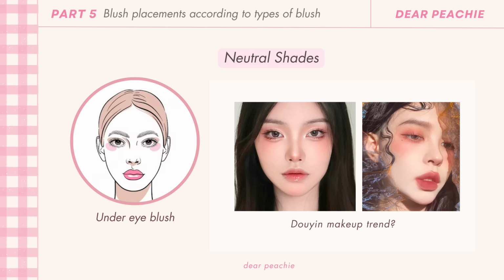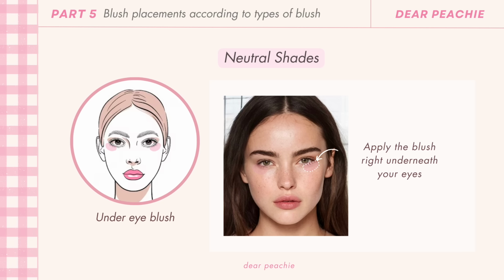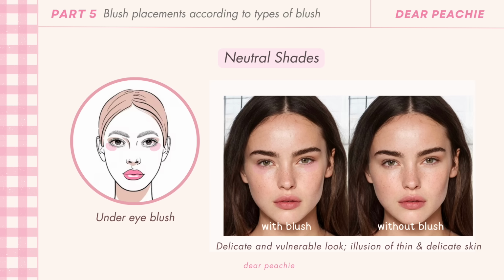We believe that the under-eye blush is no stranger to anyone who follows the Douyin makeup trend. This blush technique involves applying the blush right underneath your eyes, which will give you a delicate and vulnerable look as if you've just cried. It creates an illusion of thin and delicate skin.